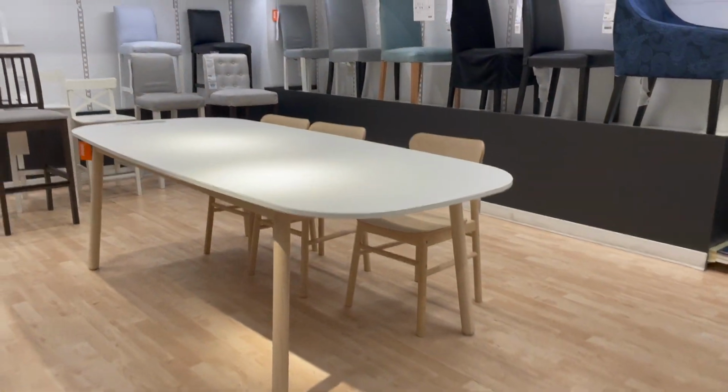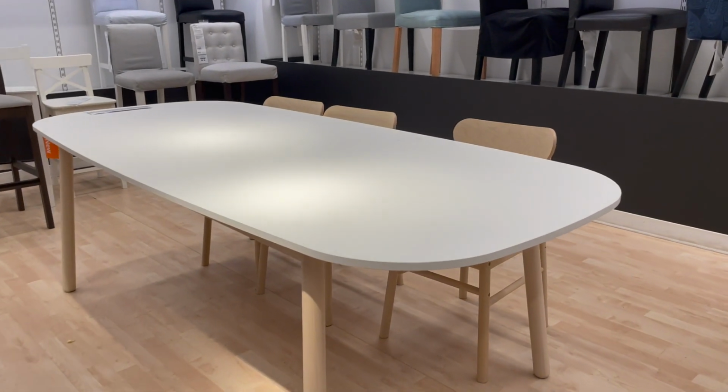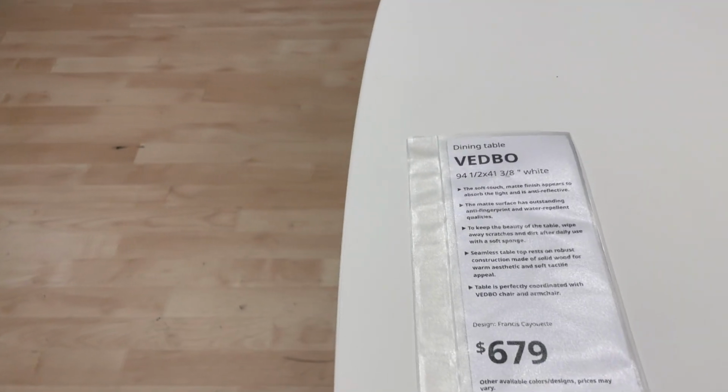Seeing a new tag on this large dining table with the chairs, and it's very Scandi. Let's check out and see what it's called. So it is Vedbo for $679.